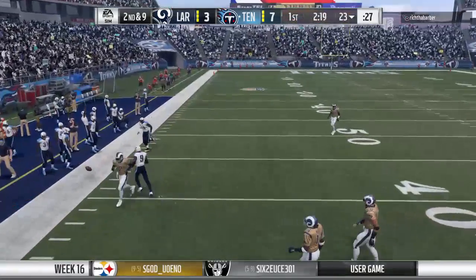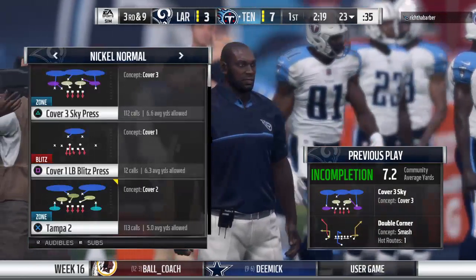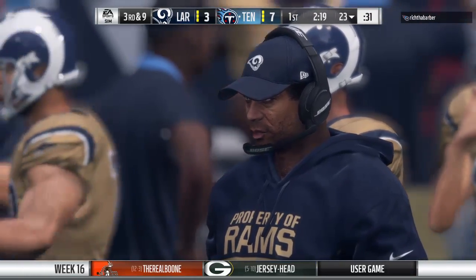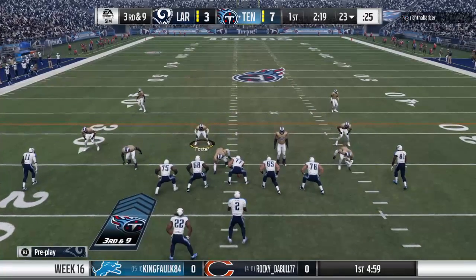And his throw here's incomplete. Jonnu Smith, the tight end, is the intended receiver. And it's third down. Tremendous coverage there. Just did not catch the football and complete the interception. But what do they say all the time? If he had really good hands, he'd be playing offense.